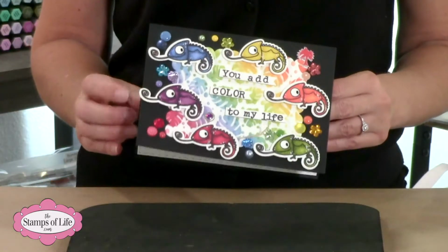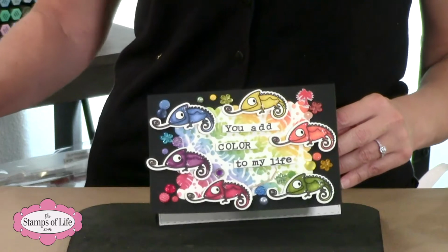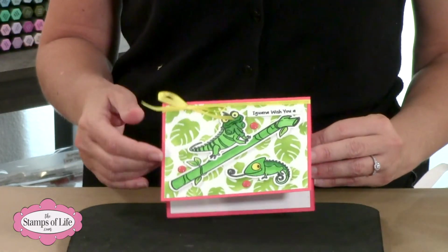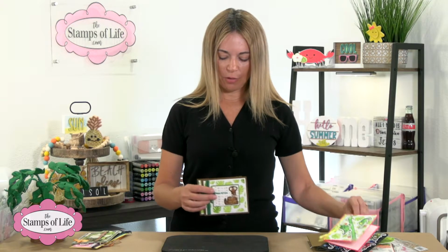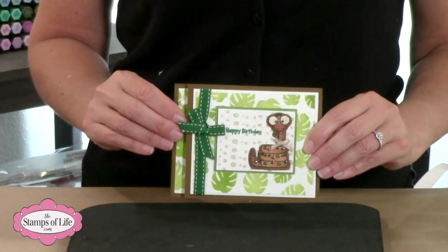Or add some color to somebody's life. Look at this one. Isn't it adorable? Look at all those fun colors. It's like a rainbow collage. I love it. Or I wanna wish you a happy birthday. Iguana, get it? Iguana. Okay, here's a cute one. Look at this, happy birthday. Oh, pop up. Look at that, isn't that fun?